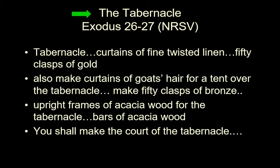The acacia wood's interesting. When we get to the wood lectures, you'll find that acacia is the most common type of wood available in Egypt. Where these people went to, acacia is a lot less common. So this tradition of acacia wood presumably came from Egypt. And you should also make a court for the tabernacle.